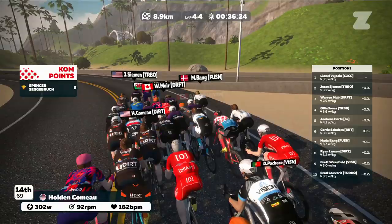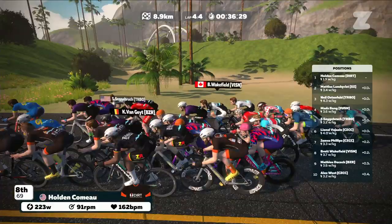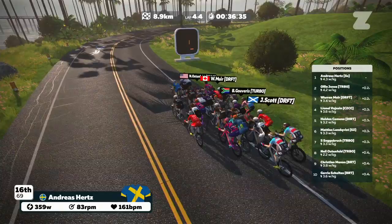Yeah, this is really interesting now. It's a two-horse race between Sedgbrook and Hertz for the KOM points. So these are the two to watch. We've got Hertz's live power data on the left-hand side of the screen. You just have to keep an eye on that.